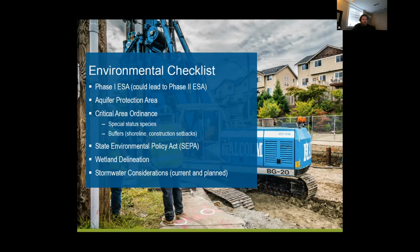Some of the other things to look out for is taking a look at aquifer protection areas where the site's at, making sure your stormwater infiltration is not going to impact a drinking water supply, or that your proposed activities for this site aren't going to be prohibited because they're located in an aquifer protection zone. Another thing to look at is your critical area ordinances. You're going to be looking at threatened species, protected animals, wetland buffers, and setbacks when you start preliminary looking at the site to see if that's going to affect your development. And of course, the SEPA checklist is going to be required.